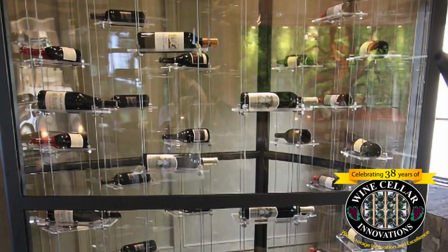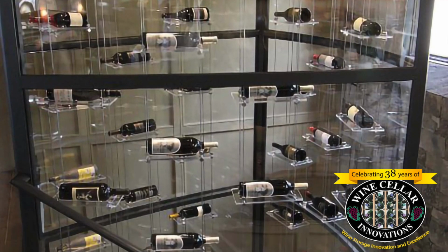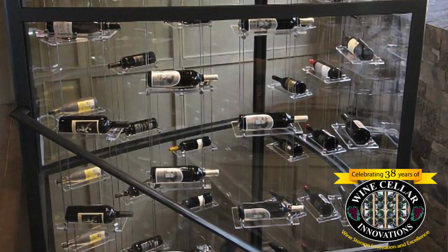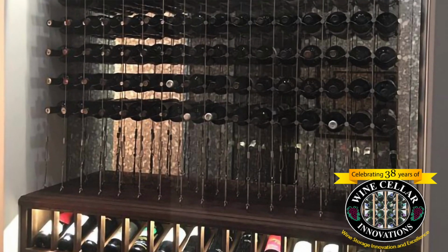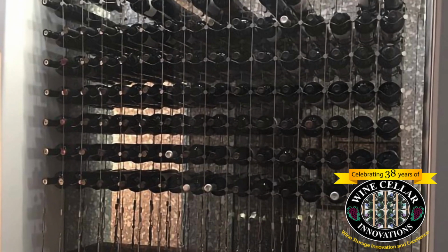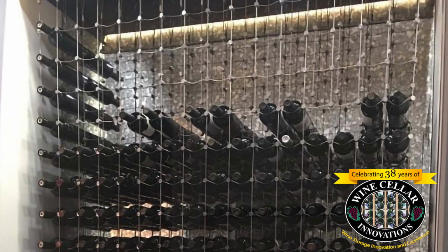In terms of cable wine racks and where they're best used, we often have a lot of customers that use them if they want something contemporary, something modern, particularly if they want to display their wine bottles. They want to create a dramatic display for their wine cellar, to showcase some of the bottles that they have. Maybe they have a glass enclosed space, so it's a presentation feature of the house and of the cellar itself.